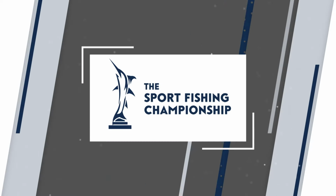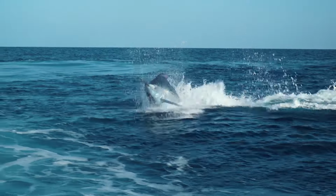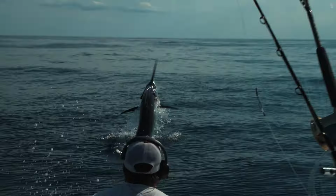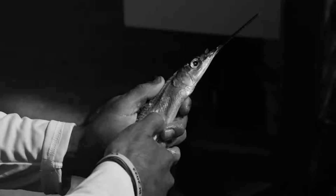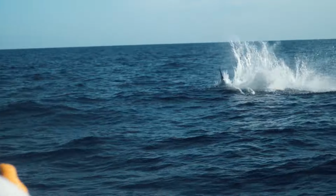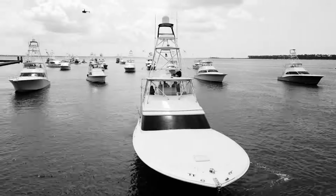You want to go blue marlin fishing? Here we go. Get your cameras ready. We're gonna do it again. He's right here. Over here, boys. Blue marlin, blue marlin, blue marlin. Oh, yeah, baby. Great teaser.